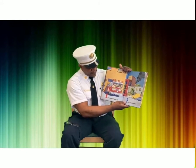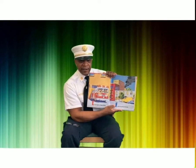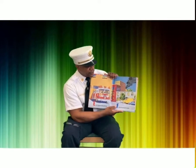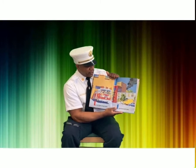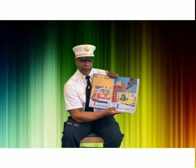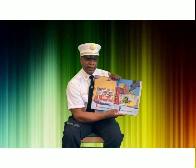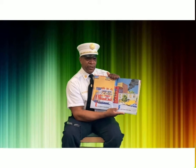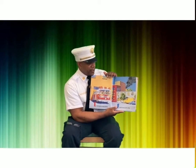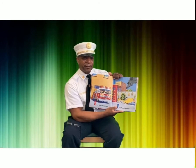F is for fire. We see far and away. What's one of the signs of fire? Can you see it in this picture? Yes, it's the smoke. The smoke can usually be seen from far away, and it's usually one of the first signs of a fire. That's why there's smoke detectors. It's a way to let you know early on that there's a problem and a possible fire. If you hear your smoke detector start sounding, then you know it's time to get out.